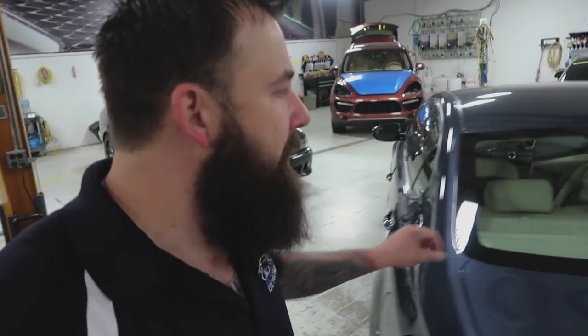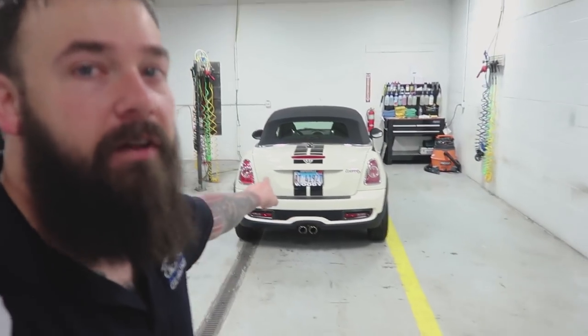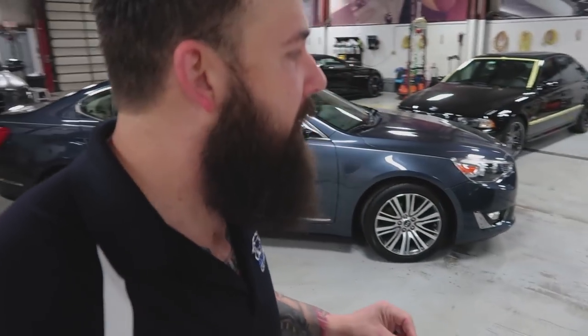Let me take you guys through a run through of what we got going on today. Kia in for a maintenance detail. That one's leaving today. Mini Cooper S, we haven't started on. This is one of those cars that just is gonna be here for a while. We have it as long as we need it, and we're just trying to fit it in between all the other cars that we're doing right now.